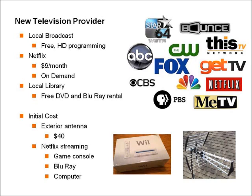And yes, local broadcast. It's free and it's HD. Remember, I was only paying for standard definition. I have a 42-inch high-def flat screen, and I was watching standard definition. So, local broadcast is free. I also signed up for Netflix. It's about $9 a month. It's on demand. No more having to surf the guide to record shows that you want. I get them on demand from Netflix starting at episode 1.